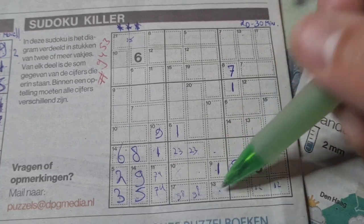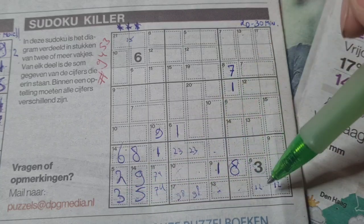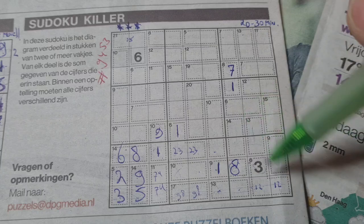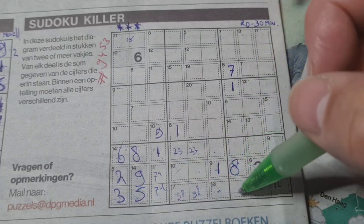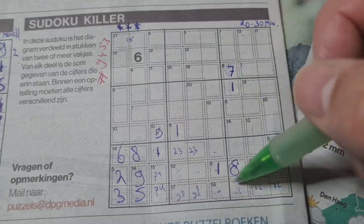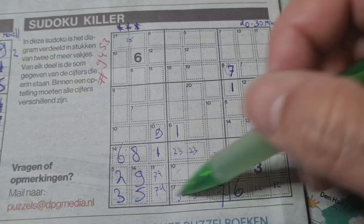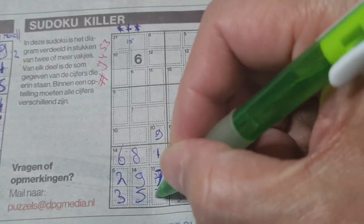Alright, 2 numbers. Well, in the last row, one of the missing numbers is the number 6. Yep, we need a 6 in the last row. Should be in the box of 13. Combination will be 6 plus 7. We have a 7 in this column, no 7 there. 7 should be here and the 6 goes there. 7 and a 4. We have a 7 in the last row, no 7 there. 7 should be here and the 4 goes there.